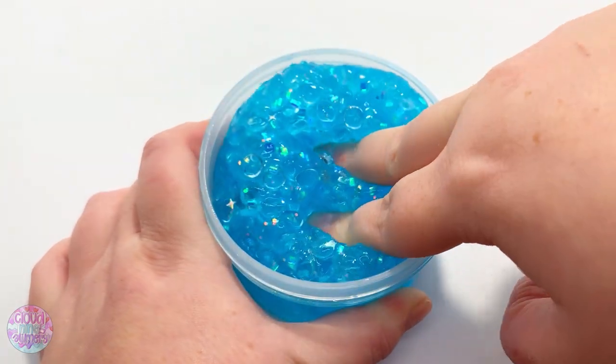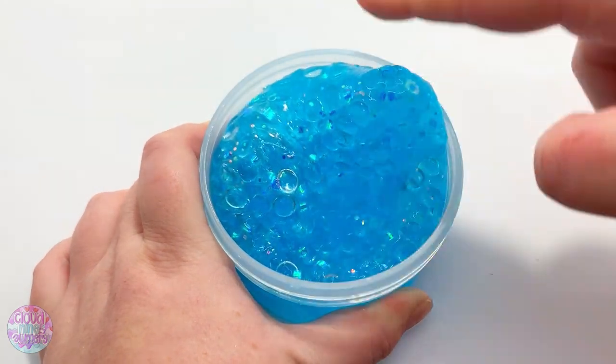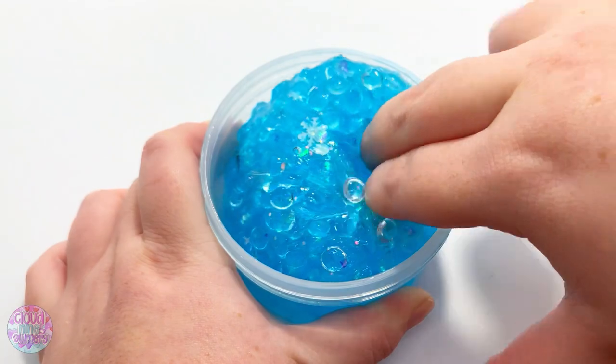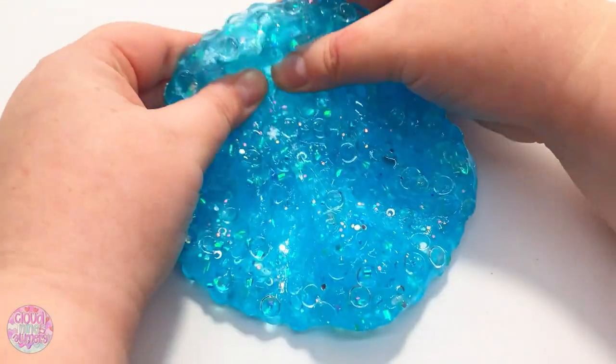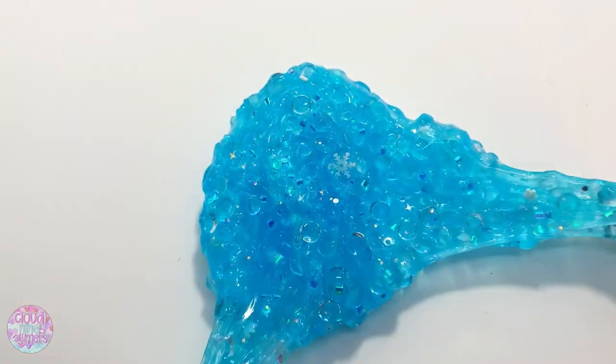It just feels cool. I don't even know how to describe it. You'll just have to find out for yourself. So pretty. Love the blue color. There might be a slight bead fallout here or there, but it's not too bad. But I definitely think you'll really enjoy the really pretty aesthetic of it.